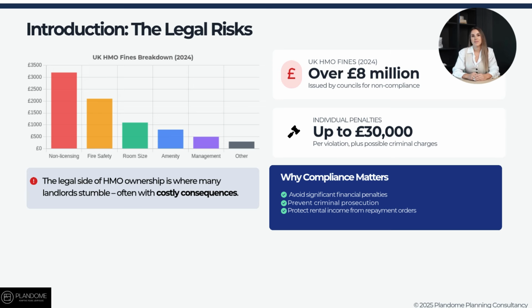I'm Ella from Plandome, and after helping hundreds of landlords navigate HMO regulations, I've identified the 7 legal essentials that protect your investment and keep you on the right side of the law.